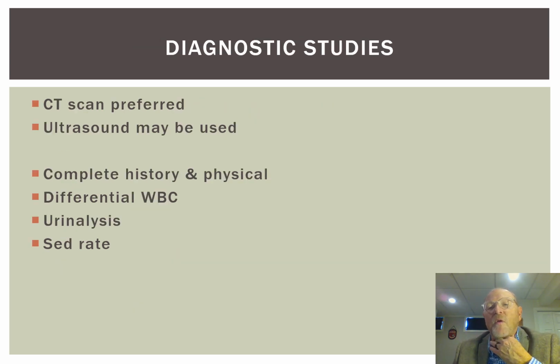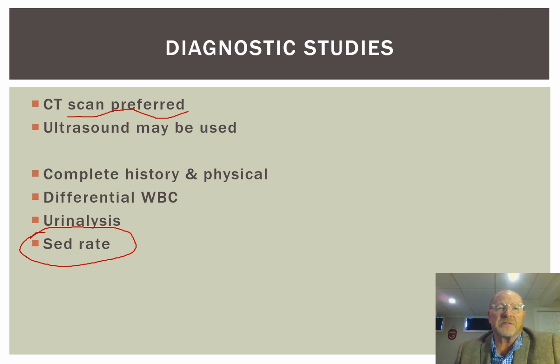The best way for diagnosing an appendix is to actually have a diagnostic study. The CAT scan is the preferred diagnostic study for diagnosing appendicitis. You want to get a good assessment, a complete history and physical on the patient. Look at the white blood cells for elevation. Look at the differential. The SED rate stands for erythrocyte sedimentation rate. Erythrocyte sedimentation rate is a laboratory study, a serologic study from the blood.